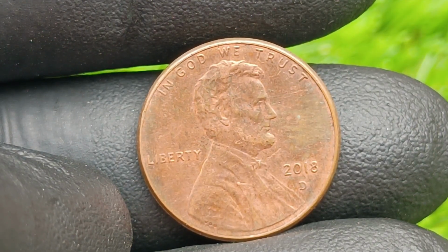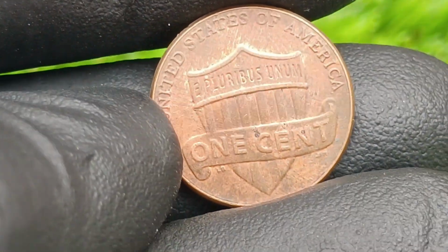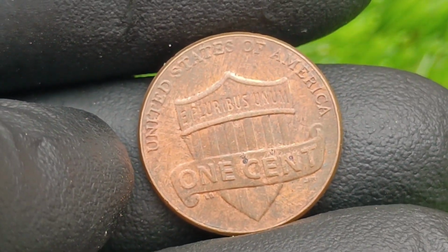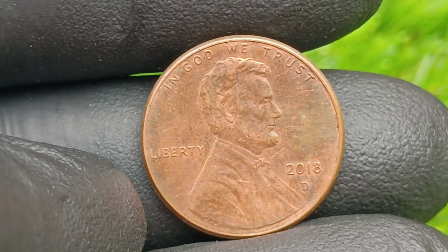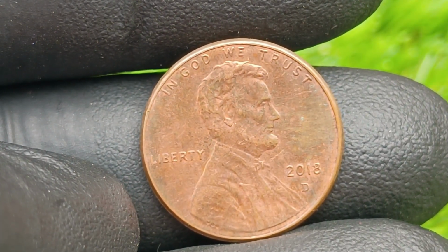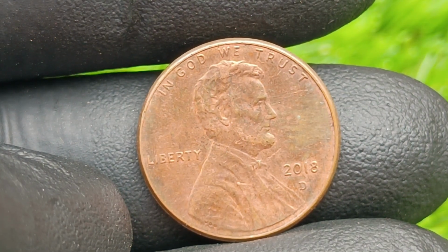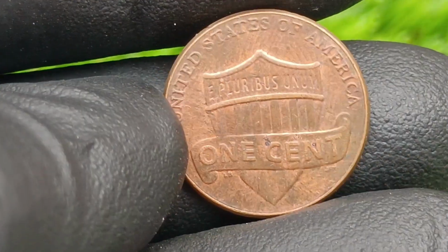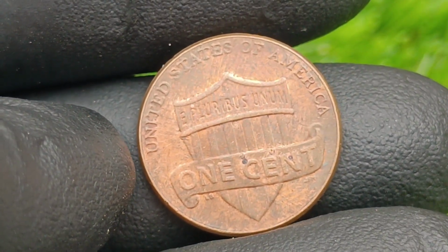Yet, because of certain rare minting errors and anomalies, this seemingly ordinary penny has reached a jaw-dropping valuation of $6 million. And that's not an exaggeration. This coin has cemented its place as one of the most valuable modern Lincoln cents ever known, captivating collectors, investors, and everyday dreamers who now obsessively check their pocket change for the chance of discovering one of these treasures. Now let's break down the story of why the 2018 penny has become so legendary.